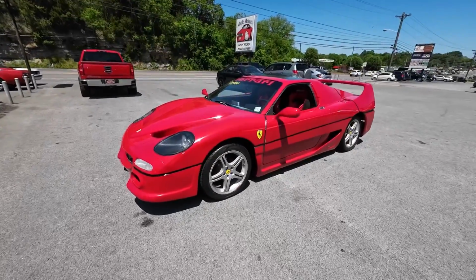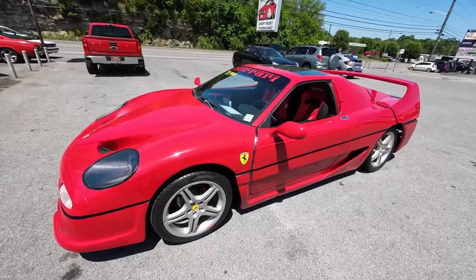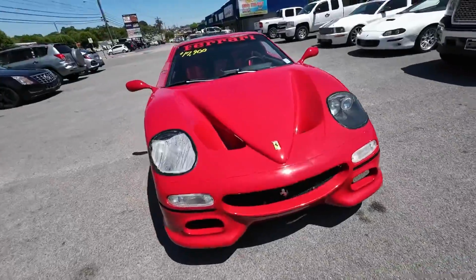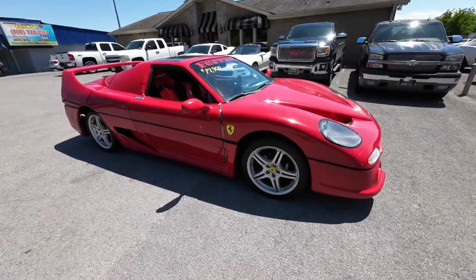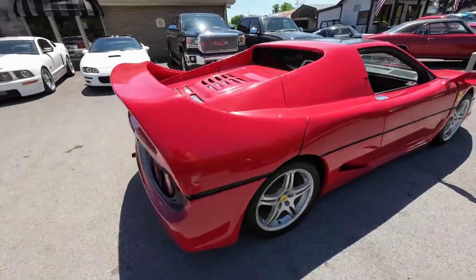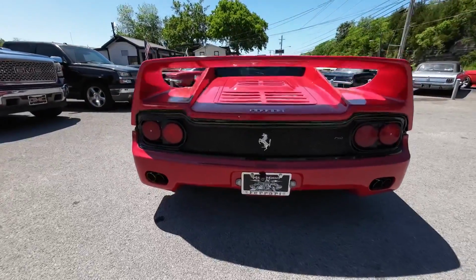This is pretty unique. It's a kit car. It's an 85 Pontiac Fiero SE. And you can see, I don't know how much money they spent putting this kit on this car, but I know they're worth quite a bit. We're going to be going over any kind of details that I see, anything that's wrong with it. Oh, look, the back end looks awesome.